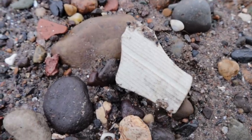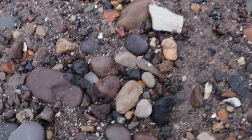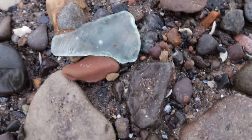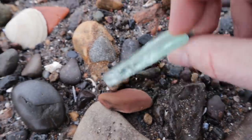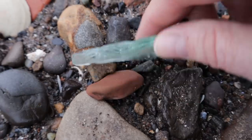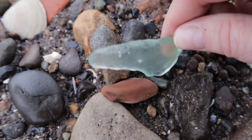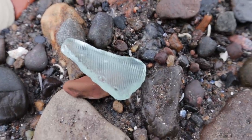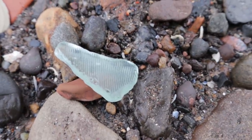But I also saw a really nice piece of what looks like privacy glass just beside it. And this really nice, it's very contoured here. Really thick piece. This piece has some bubbles in it. It has the lines there. I wonder if that's part of a washboard. An old washboard, what do you think?